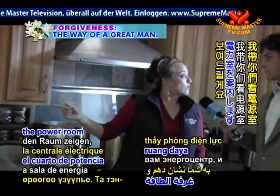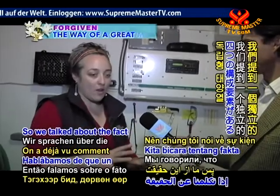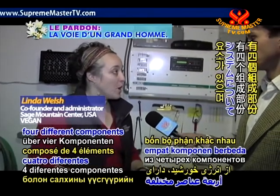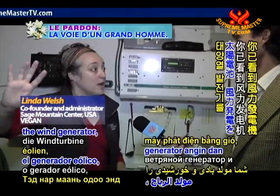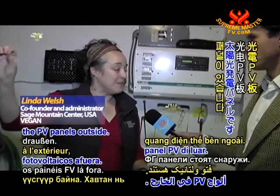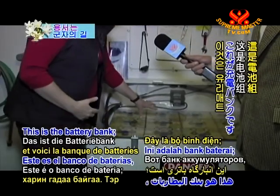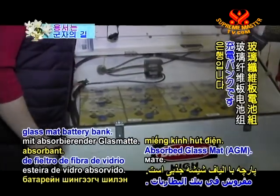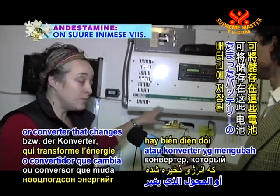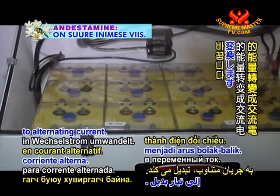Let me show you the power room, and you can see some of the innards of this. So we talked about the fact that a standalone solar electric system has 4 different components, and you saw the wind generator and the solar generator, or the photovoltaic, the PV panels outside. This is the battery bank. This is an absorbed glass mat battery bank. This is the inverter or converter that changes the energy that's stored in these batteries to alternating current.